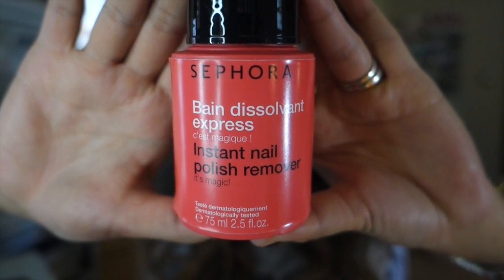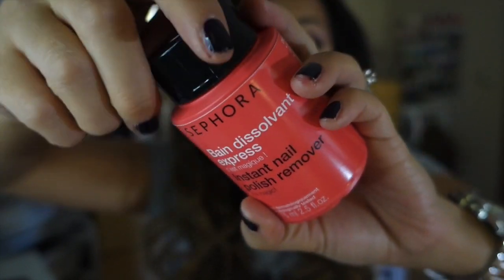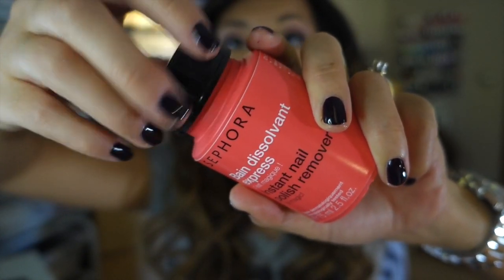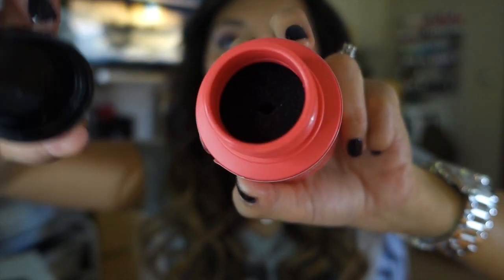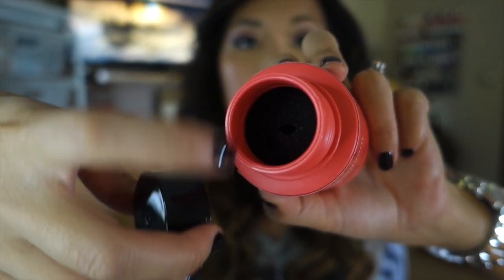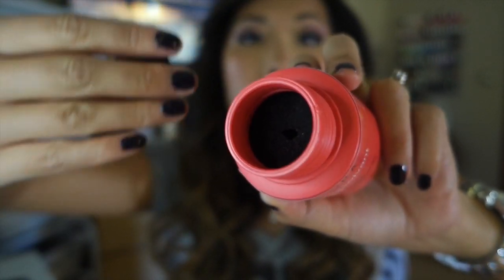And then there's one last thing that I forgot to mention in my Sephora haul, was the Sephora nail polish remover. I love this stuff. I have never once purchased a nail polish remover from Sephora or any high-end store. I've always just gone to the drugstore one, but this one is amazing. It has one of those sponge applicator thingies inside, so you just stick your finger in and you swirl it around and you roll it out. I've been wearing the darkest nail polishes lately, and this stuff takes off my nail polish within seconds.